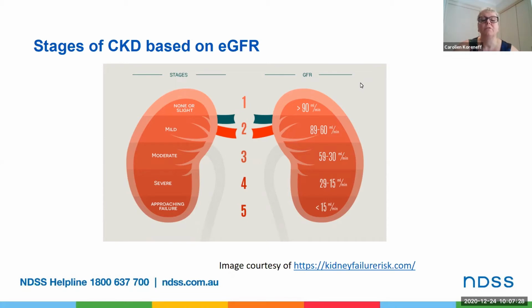However, even with the best management, CKD sometimes leads to stage 5 or end-stage kidney disease. At this stage, your care team will start talking about dialysis with you.